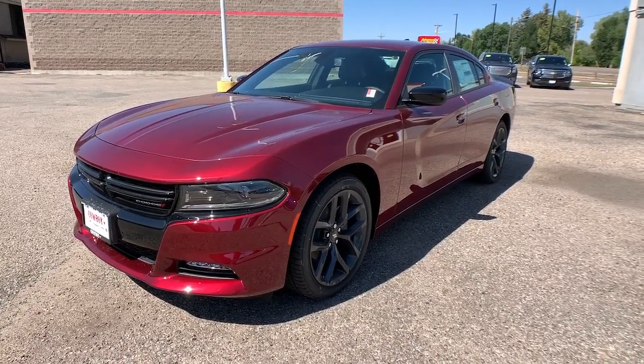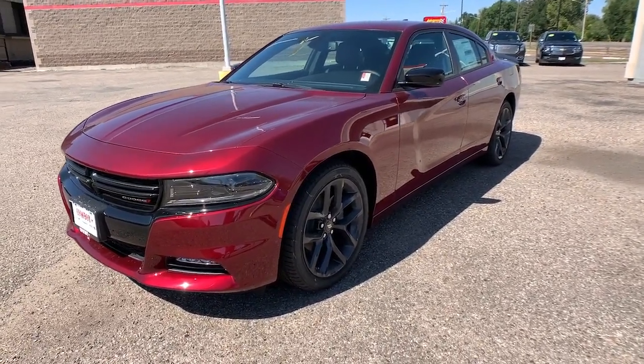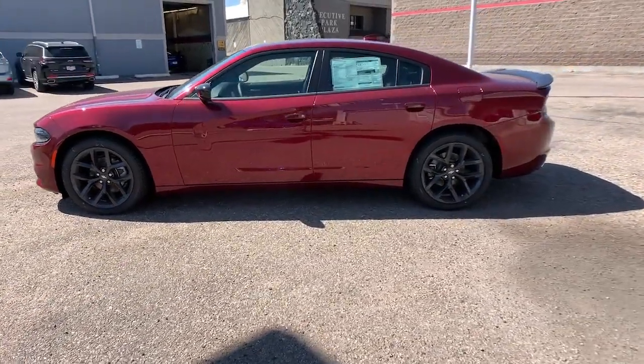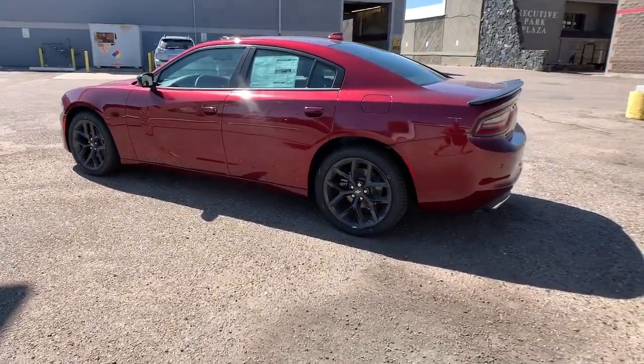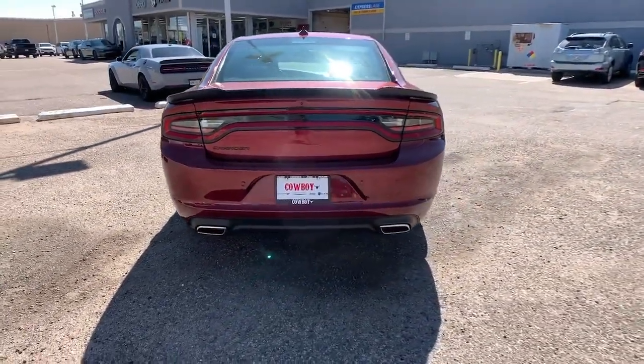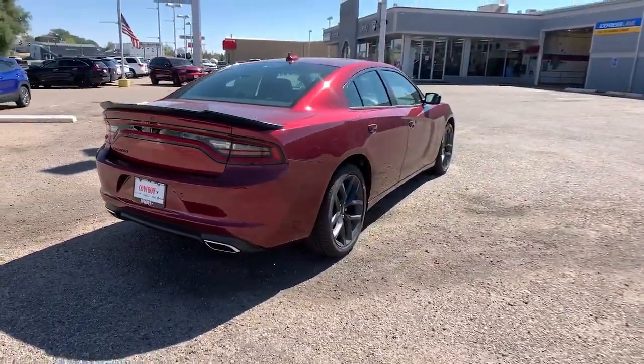You will love the features of this 2022 Dodge Charger. The Charger's advanced design lets you tap into seriously savage performance when you want it and save fuel when you don't. With four doors, it's a family-friendly muscle car that's surprisingly versatile.